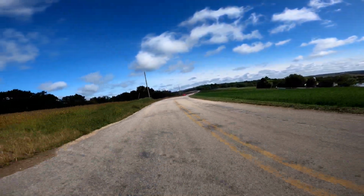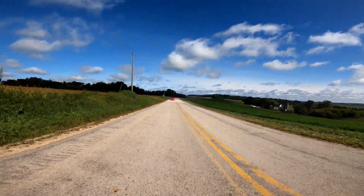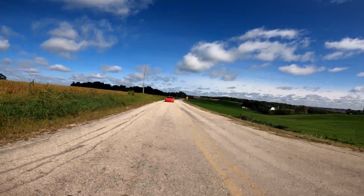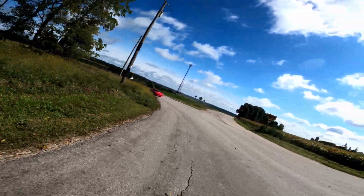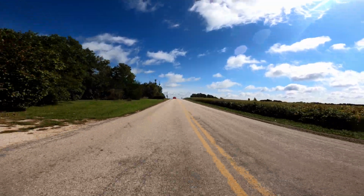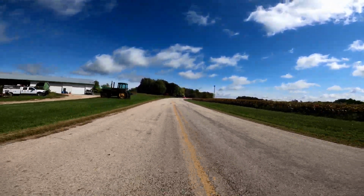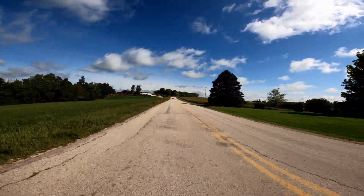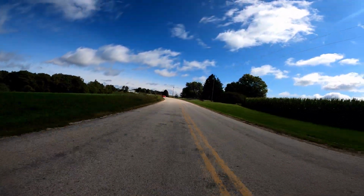So the R1 has 3 modes. One is rain mode, standard mode, and aggressive mode. It's all throttle mapping, engine torque related. A mode, which is aggressive mode, opens everything up. It's 100% R1. You can hammer down the throttle, you get all the torque. And B mode, which is the rainy mode, the throttle response is a little bit delayed, so you don't put all the torque down, and it also cuts down on the torque at lower RPMs. And the standard mode is in between, which you should use when you're riding on the street, commuting, whatever.